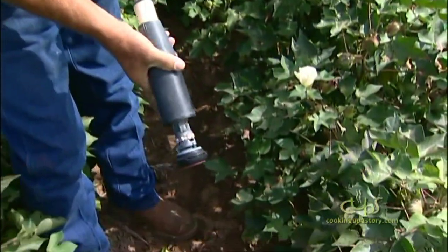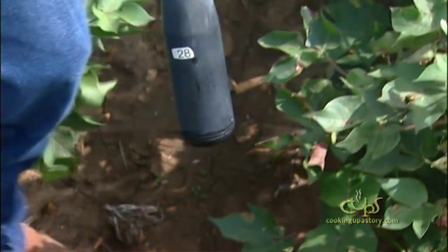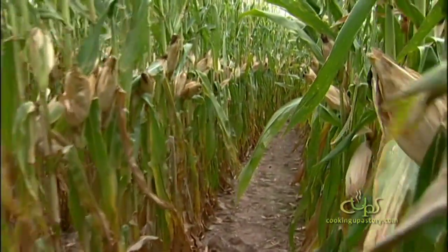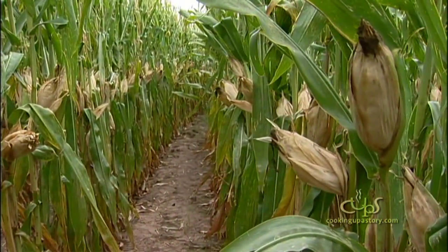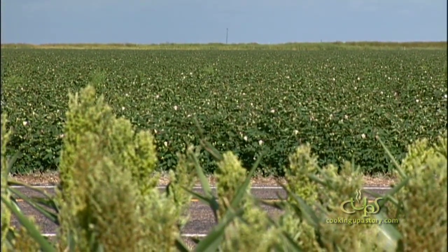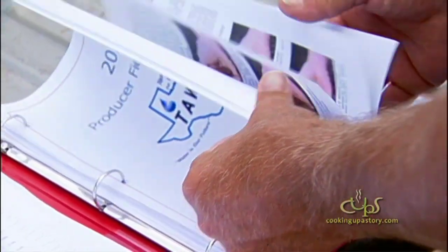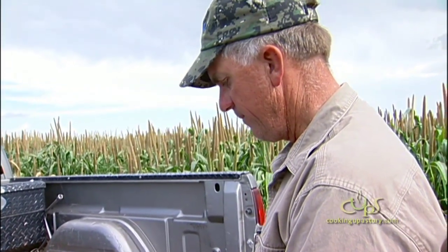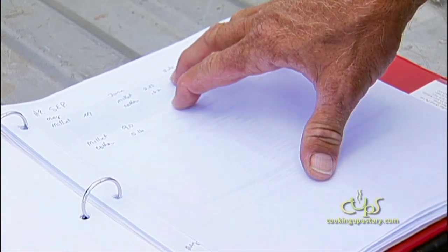We currently have 20 producers in the project with 33 sites now, and we have approximately 4,500 acres in the project. We have everything from monoculture corn or cotton to integrated forage livestock systems. The way the project operates, we don't dictate to a grower what he plants. And I can't tell you how important they've been, because they help us keep records. We know exactly what was planted, when it was planted, all the tillage operations, herbicides, insecticides, fertilizer, quality of the crop, and of course yield of the crop.